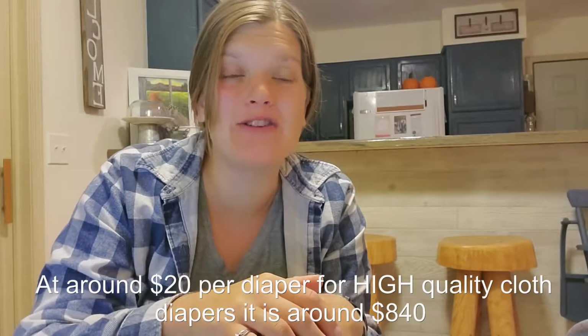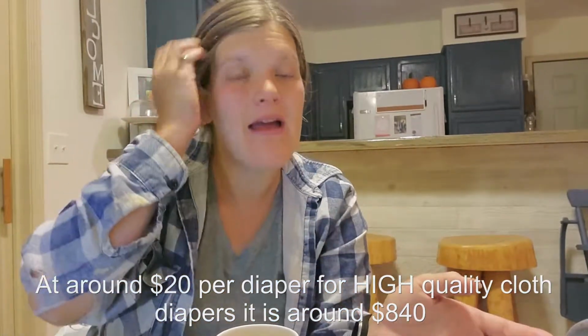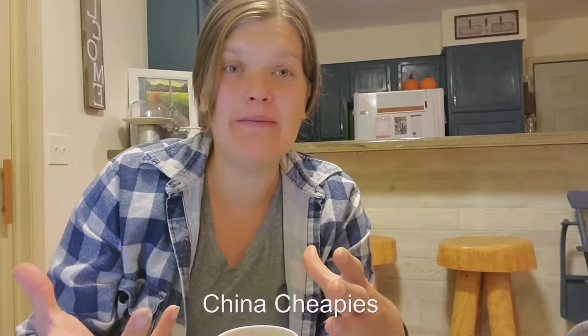And when I realized that, $840 right out of my pocket seemed way too much. So I thought there had to be a better way. And I started researching, and there is a better way, but now we're getting into something called China Cheapy diapers. China Cheapy diapers are those probably on Amazon. Sometimes you can get them on Target or other online stores that come in packs. And these packs are manufactured in China.